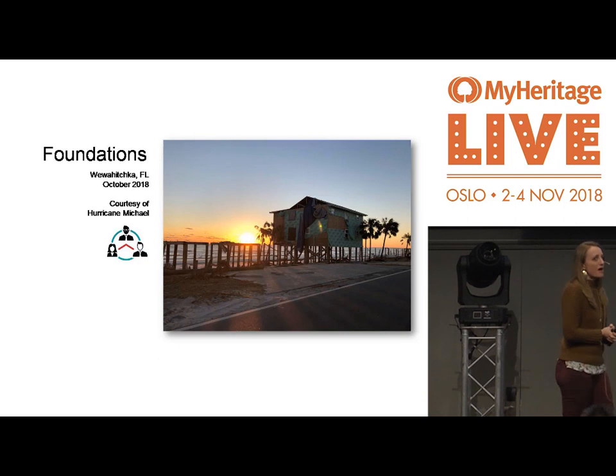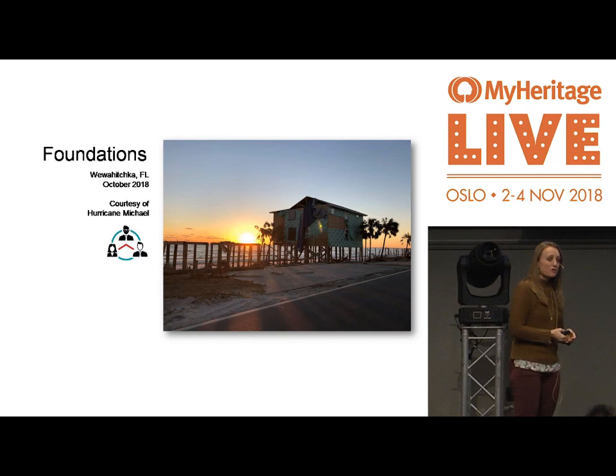So let's first talk about foundations. Now, I'm from South Florida, and recently there was a really big hurricane that hit South Florida. It didn't hit my part of South Florida, but the other part. My husband and my sons went over last weekend to help in the hurricane cleanup. So this is a really great picture that is evidence of the importance of foundations.